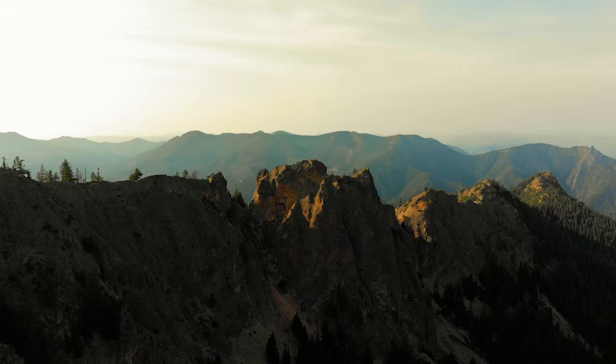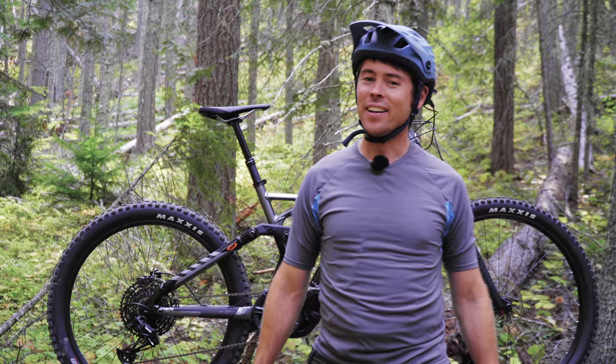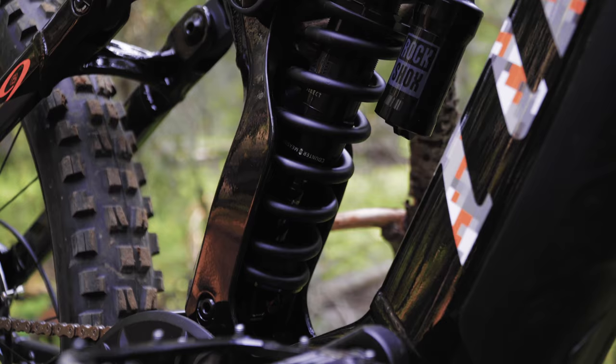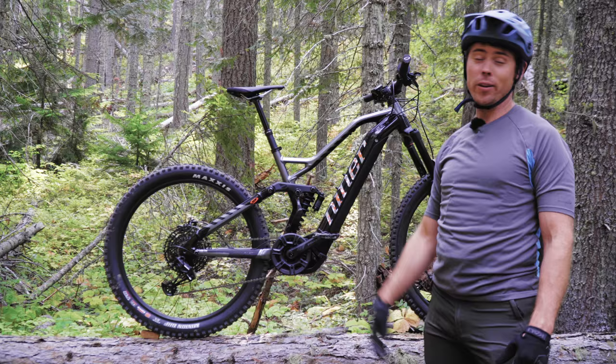This is the Niner WFO E9. It's an e-bike, as you, E9, you get it. So we're using a 27.5 by 2.8 rear wheel. It's a 29 by 2.5 up front. It's a 180 travel front and rear with a honking coil shock in back.